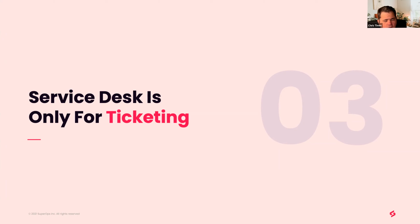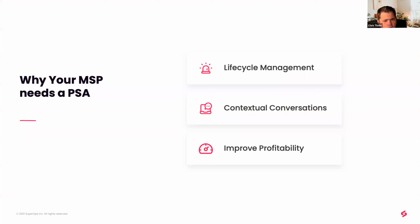If you went for one of those solutions, you then normally would have to get a separate CRM tool, or a separate billing tool, or a separate project management tool, whatever it is that you're looking to do. How that differs from a PSA tool, as I mentioned earlier on, is that the PSA tool is your full business management platform that allows you to manage the entire life cycle of your business. So let's look at why your MSP business needs to get a PSA tool.